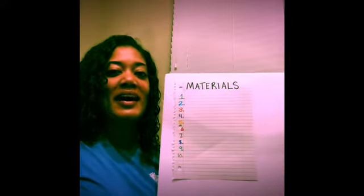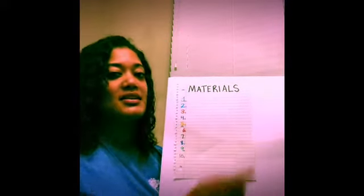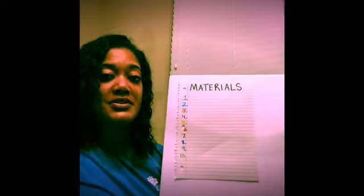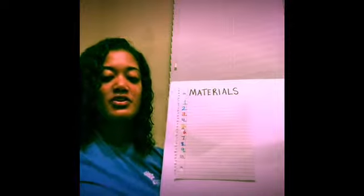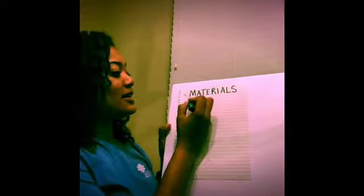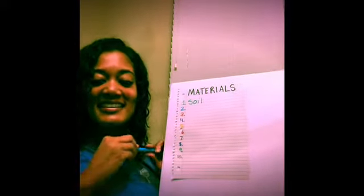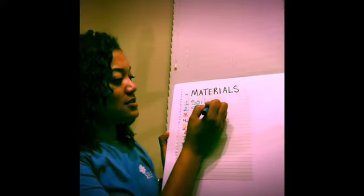All right, so now that we have our prediction out of the way, we are going to move into materials. So we have to list out the materials that we're going to need for the investigation. I'm going to go ahead and list them out first and write them down, and then I'm going to show you each of the different materials. So our first one that we're going to need is soil. We have to plant the seeds in soil. The second one that we're going to need is a shovel. I have a handheld shovel to help us plant the seeds.